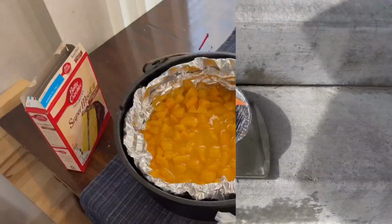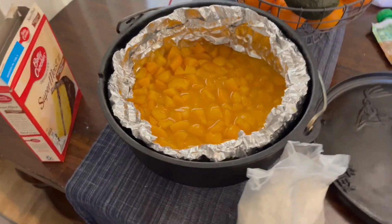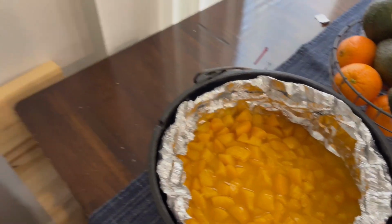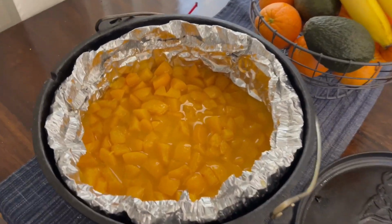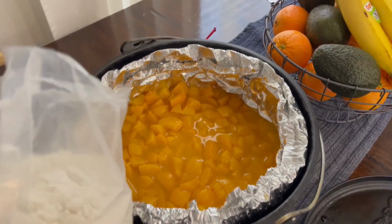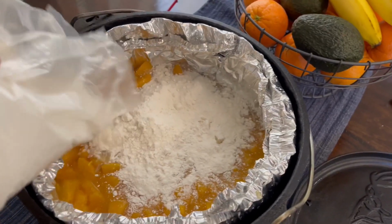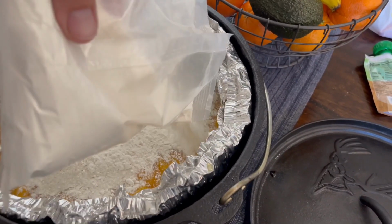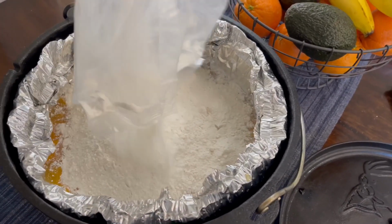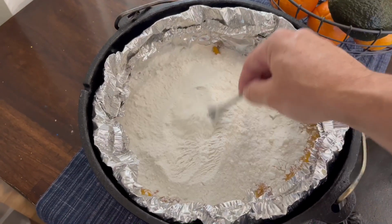Woo! Okay, while the coals are heating up, here's the secret cobbler recipe for generations. Just kidding. It's a quart of peaches, and then all you do is dump cake mix on top. Sprinkle it around. Try to make it even-ish. Oh, hold on. Okay, I'll spread that. There we go, like that. And you just spread it out and poke it.